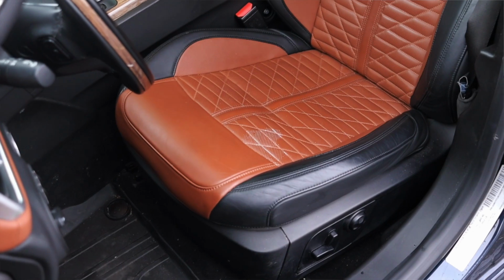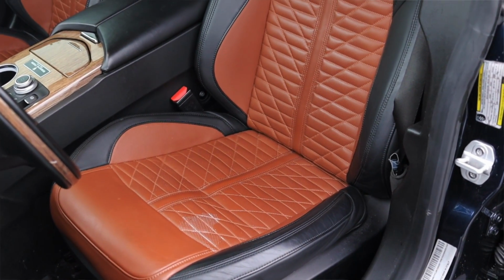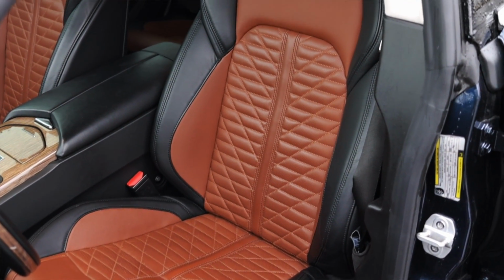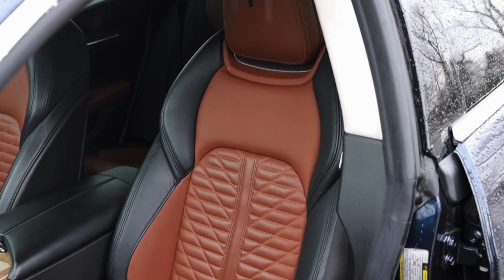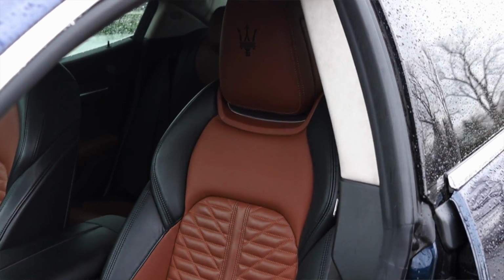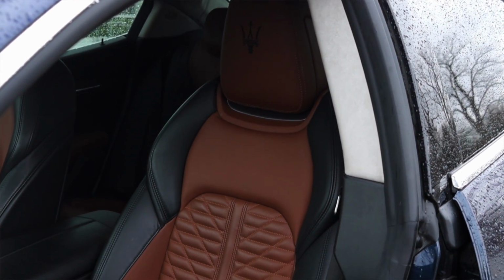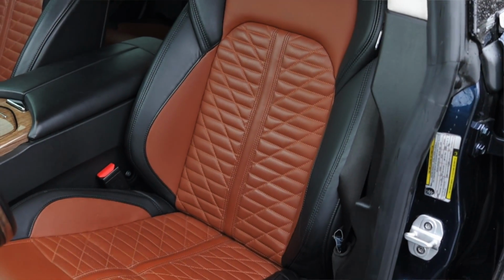Now, the seats are very special here for this special edition, and they're normally found in the V8 Ghibli. However, they actually brought them in for this special edition. This is a special interior color as well. So very nice to see that. They are very comfortable. They are heated and ventilated, power and memory. Lovely to see all of that. However, speaking of seats, we do have back seats, so let's go do a back seat review.